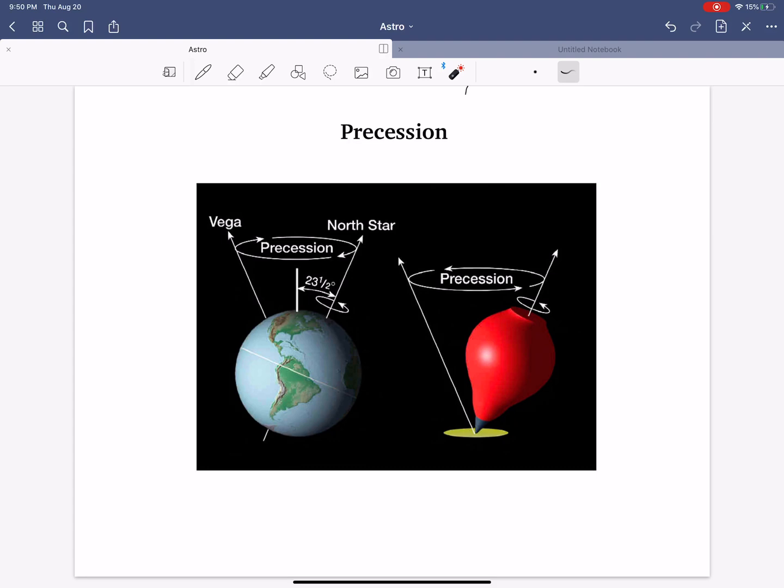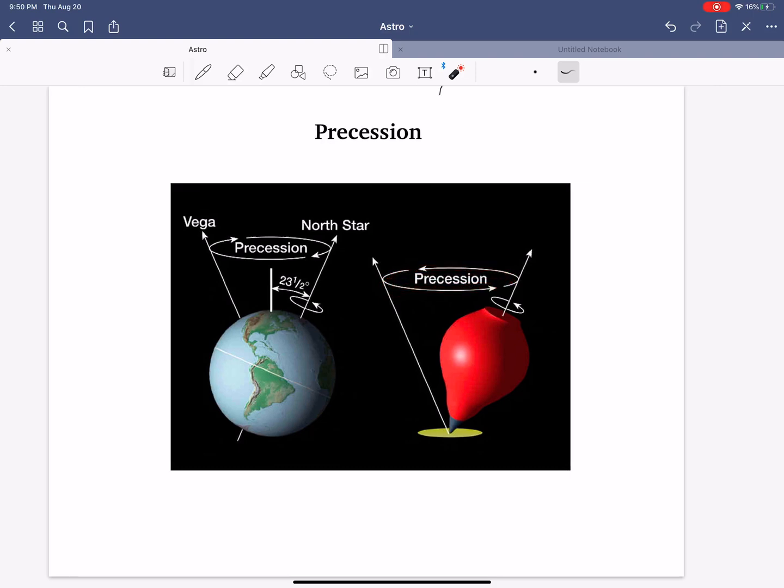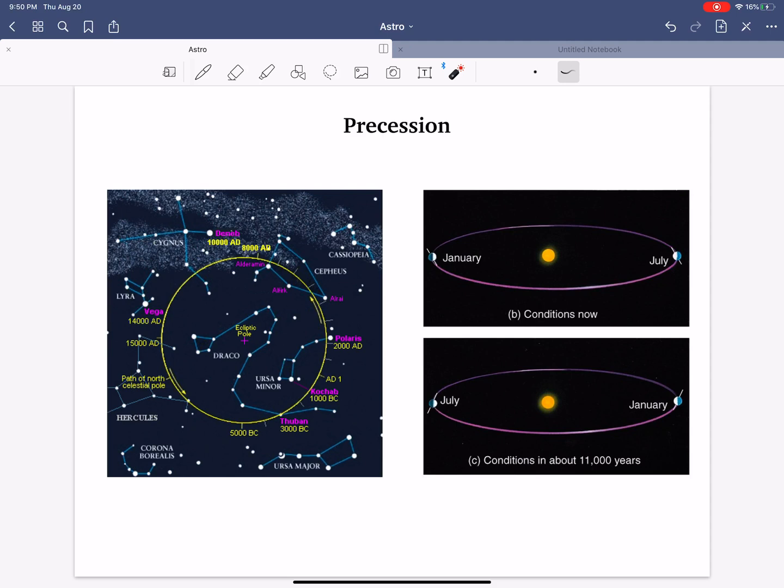But it acts just like a spinning top. Tops spin very quickly about one axis, and then that axis itself moves much more slowly about another axis. So these two motions are happening simultaneously.